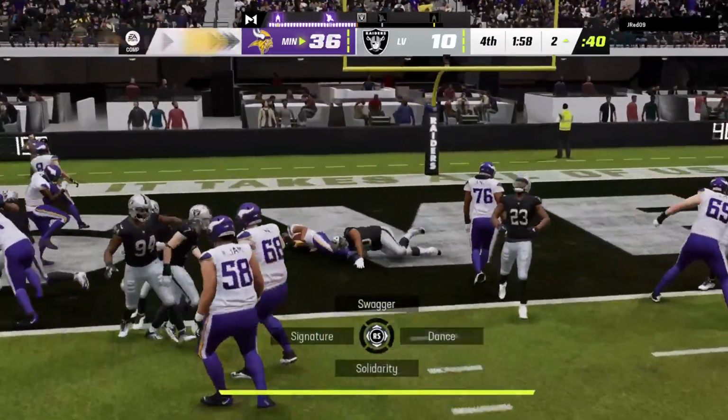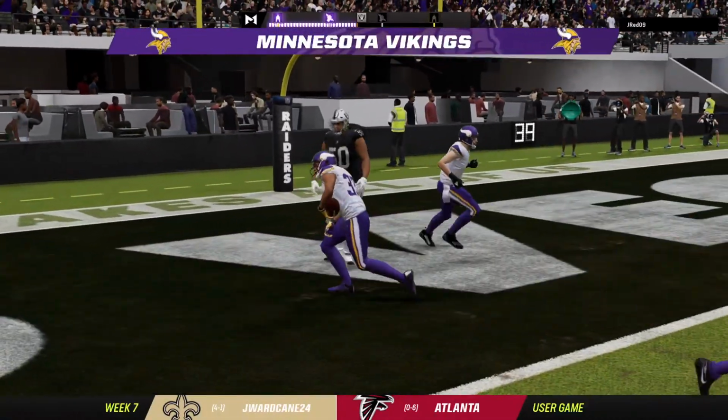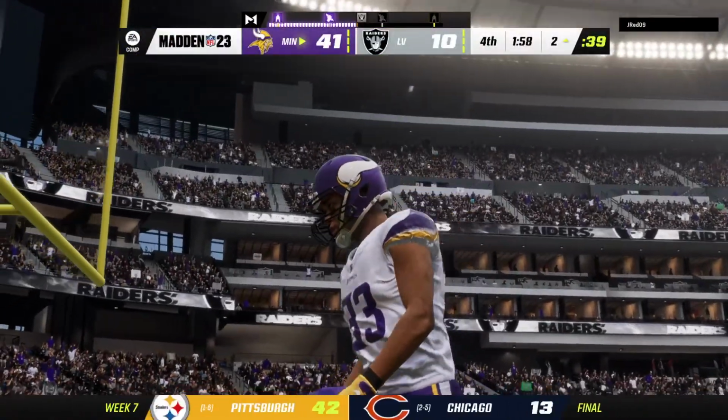They'll try to run this one in, and he will get into the end zone. It's another touchdown. This thing is ugly.